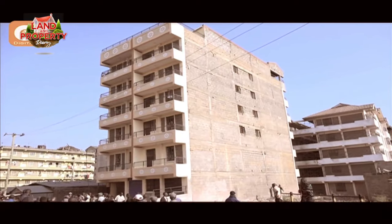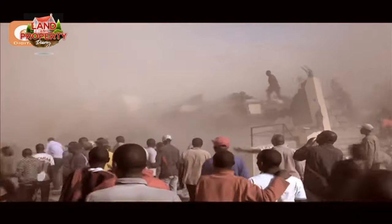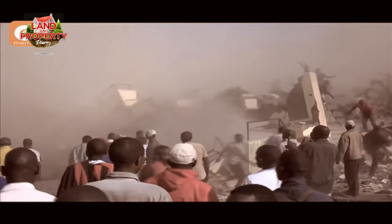Settlement occurs when the soil beneath a foundation cannot support the weight of the structure. There are several reasons why this might happen. To help us explore key factors, we talk to Engineer Howard Mai.